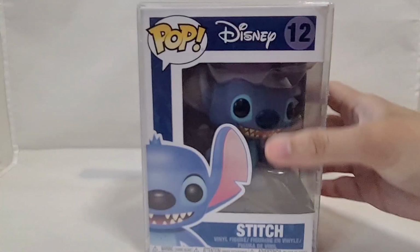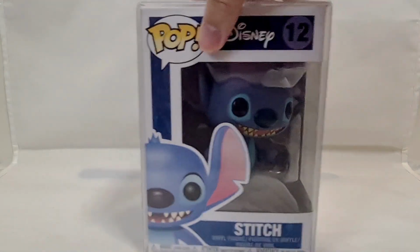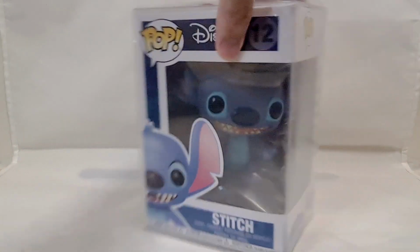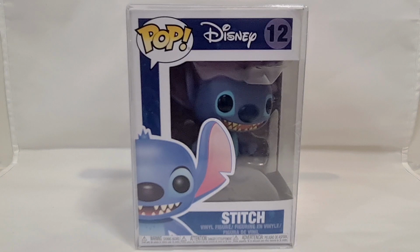And for our next pop, we have a Stitch. If I'm not wrong, this is the very first release of Stitch, and you can see him placed awkwardly in a box. Very different from how pops would normally be placed in the box. So for this Stitch, I managed to get him for just $15 as well. Wow.